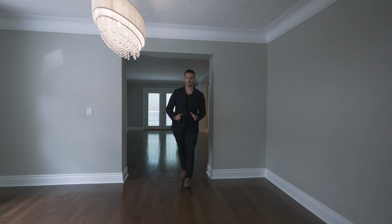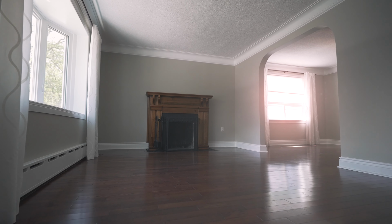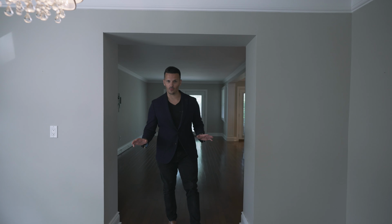Modern meets classic in this beautiful home with a formal dining room, living space in the front, and a massive kitchen with the living space completely open for you. Take a look.